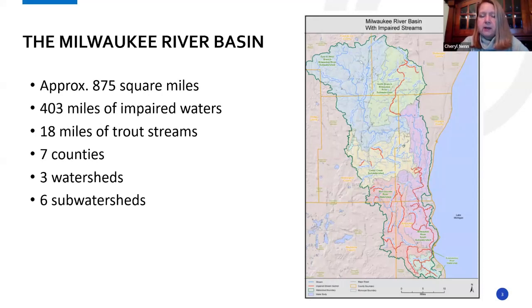It's approximately 875 square miles, and about 403 of the, I would say, 800 or so miles of river, about half of them, are what we call impaired. Those are the red squigglies that you see on this map. Basically what that means is that these river sections are not meeting water quality standards for something. In most cases in the downtown metro area, they're often not meeting standards for multiple parameters. And we'll get into that a little bit.